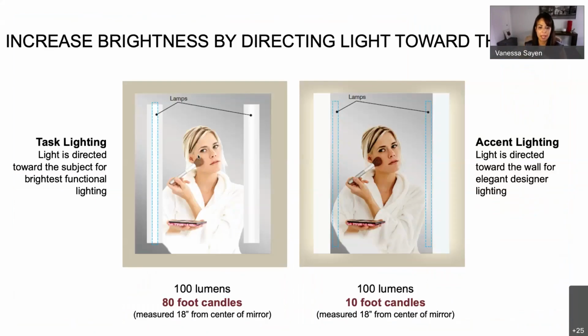Here goes back to our example earlier of the location of the lamps that I was mentioning, that we have the two strips and definitely 24 inches apart.